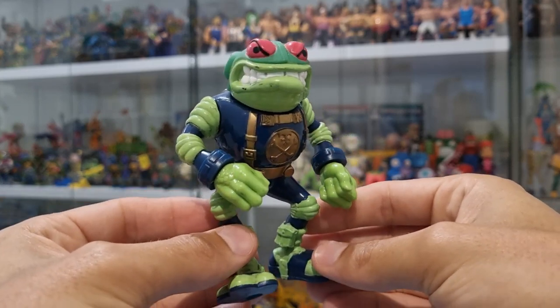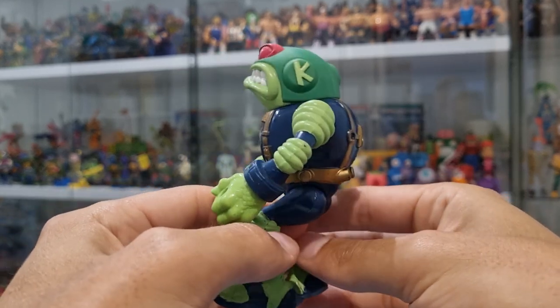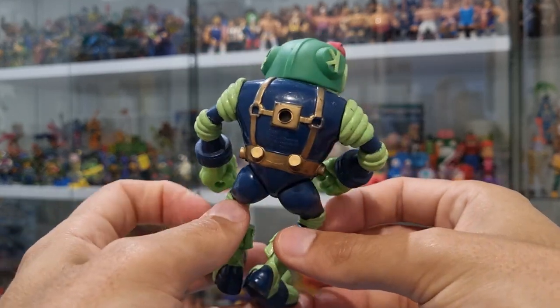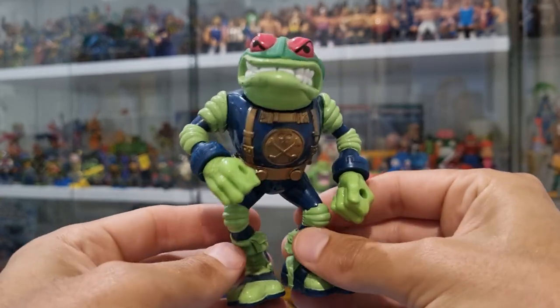But the figure itself is in decent condition, so I was really happy to be able to walk away with a new figure for the Bucky O'Hare collection. We've got the Storm Toad Trooper, and I think this guy is the army build of the Bucky O'Hare line, so stoked to get my hands on this guy.